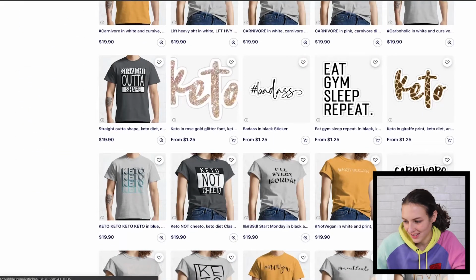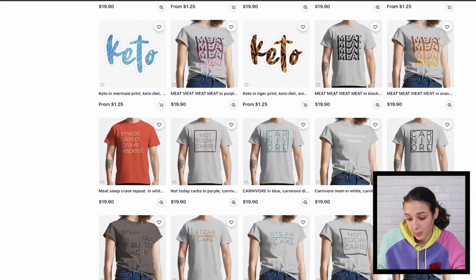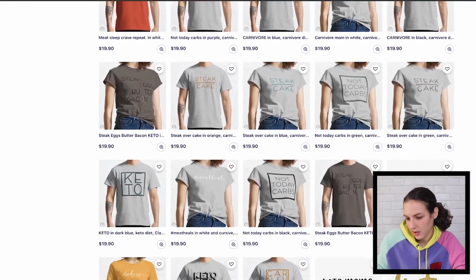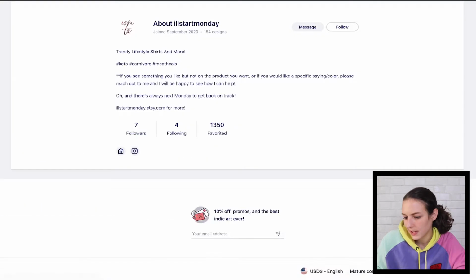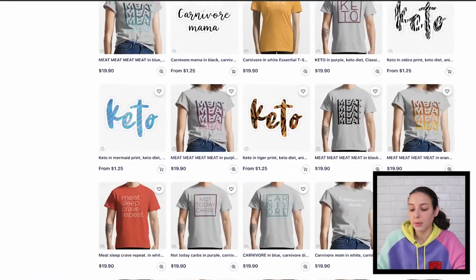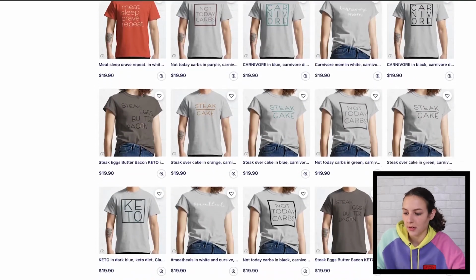That's so pretty, the keto. I don't know much about dieting, so I can't back any type of diet, but I can say that's pretty. I love that mermaid pattern. Yeah, a lot of these designs do work great on t-shirts, so you're right in defaulting those. I like that banner a lot. That's really cool, the way you have them shown as examples. Trendy lifestyle shirts. So maybe not a favorite for vegans and vegetarians, but Redbubble has something for everyone.